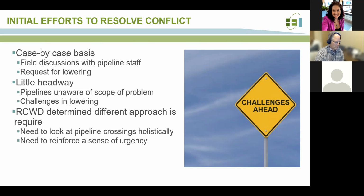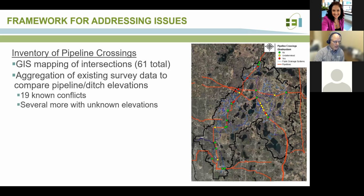So the watershed district determined that a different approach is needed for this kind of issue: doing a holistic look at the pipeline crossings rather than one by one, and trying to enforce some sort of urgency in the pipeline companies. And so how we started with this was a framework we worked with the watershed district to develop to address these issues. And the first part of this framework is doing an inventory of all the pipeline crossings.